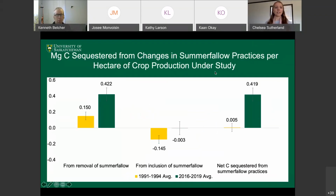We do a similar analysis for the carbon sequestered from changes in summerfallow practices. Again, the net carbon sequestered per hectare is the difference between the net carbon sequestered from the removal of summerfallow and the net carbon emitted from the inclusion of summerfallow. So in the early 90s, we can see that the average hectare was emitting or sequestering a negligible amount of carbon, and this is because about half of the hectares had summerfallow management. But by 2016 to 2019, 0.419 metric tons of carbon were being sequestered per hectare from the removal of summerfallow.